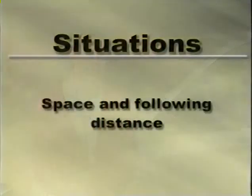In this section, we'll discuss a series of situations that you may encounter on the open road. Keeping space between your van on all sides protects you by increasing your reaction time, stopping distance, and visibility while decreasing the chances of someone hitting you.